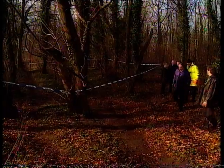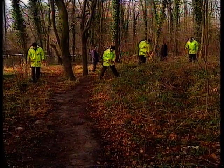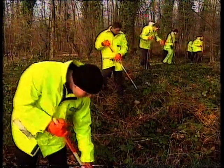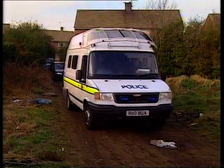A 15-year-old boy is being questioned by police after a woman was sexually assaulted in woods near her home in Castleford on Monday. She spent 14 hours outside in freezing temperatures before being found.